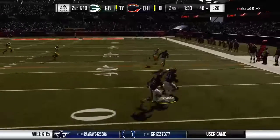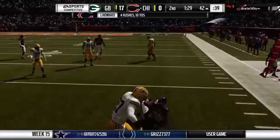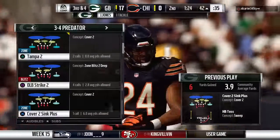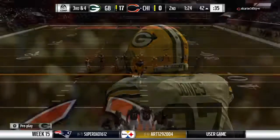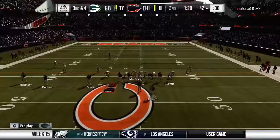They pitch out to Howard, shedding the tackle. And he's going to fight his way forward here for a modest gain. They get 6 here after the incompletion, and it'll leave them with a 3rd and 4. You know what really fires up offensive linemen? When the guy that is carrying the ball behind them can create his own space and break a tackle along the way.